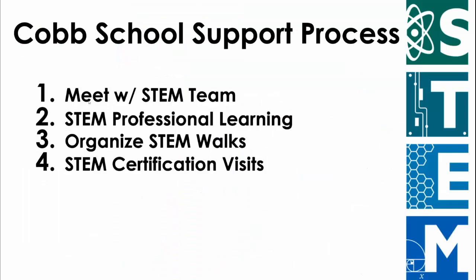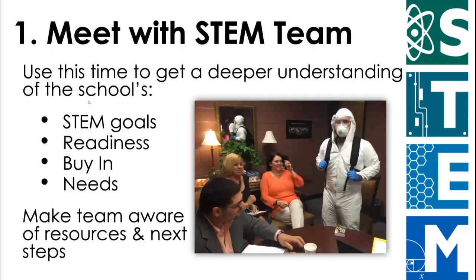So when we start supporting schools that are looking for certification, there are 4 different steps that we go through. Let's look at each one together. The first thing that we do is we meet with the STEM team. So we use this time to get a deeper understanding of what's going on in the school. So we want to know about their goals, their readiness, buy-in, and what are their needs.